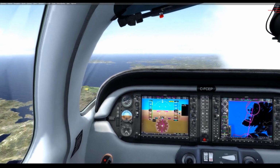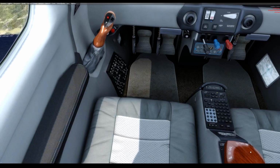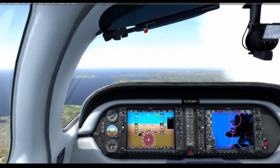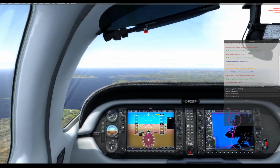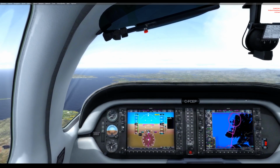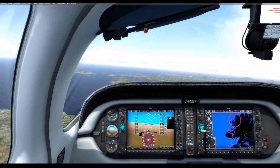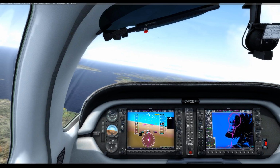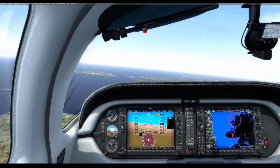Put the mixture back. The lights come back on. Okay. QNH. Good, at bearing right. Come this way a bit more. Just head due north. Decrease the rate of descent a bit.